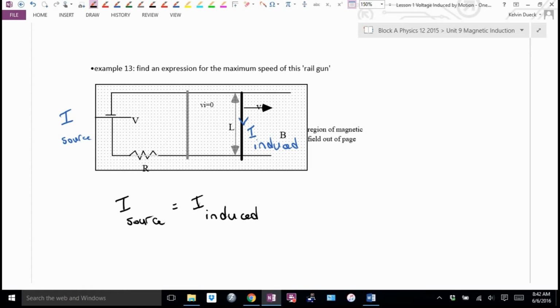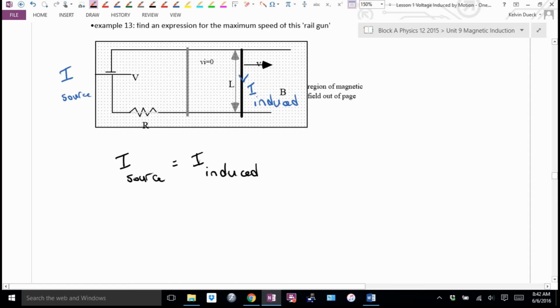You with me so far? Except I'm going to write current differently. Another way to write current is voltage over resistance. This voltage is going to be the source voltage. And then put your pencils down or just watch for 1 second. This is also going to be voltage over resistance, except this is not going to be voltage, it's going to be the induced voltage. Give me 1 second here.